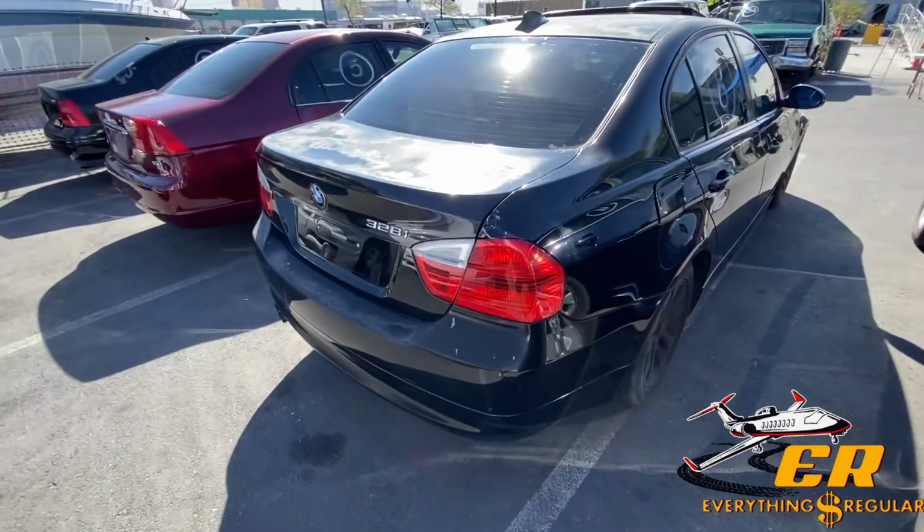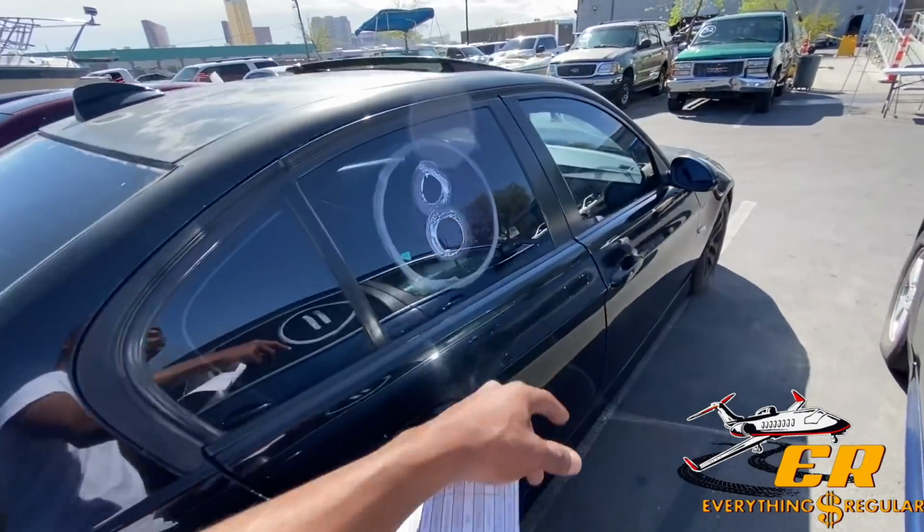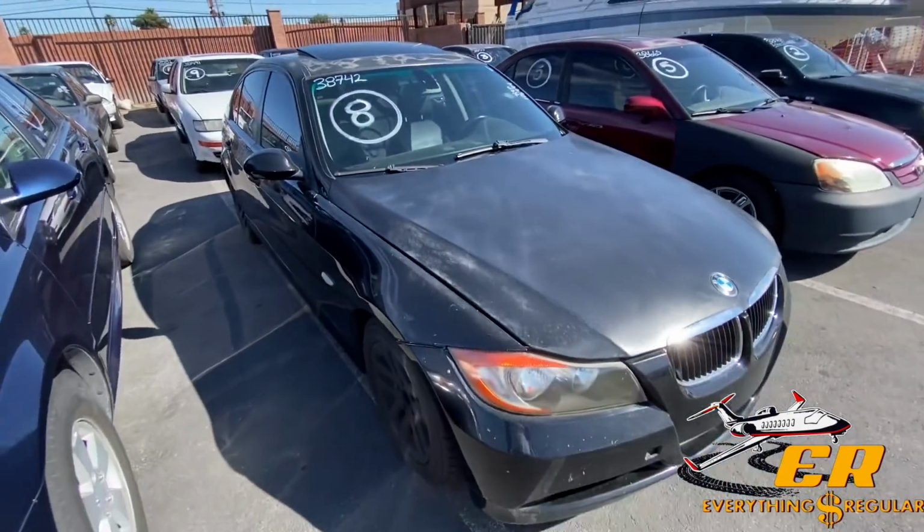So, judging if this thing runs good, take it to Mako, get the panel, and make sure this thing is running right.